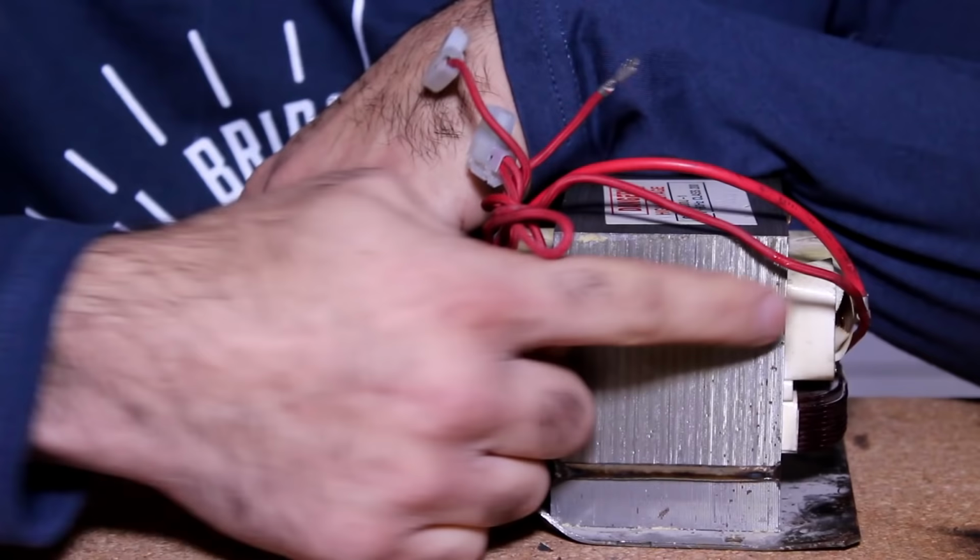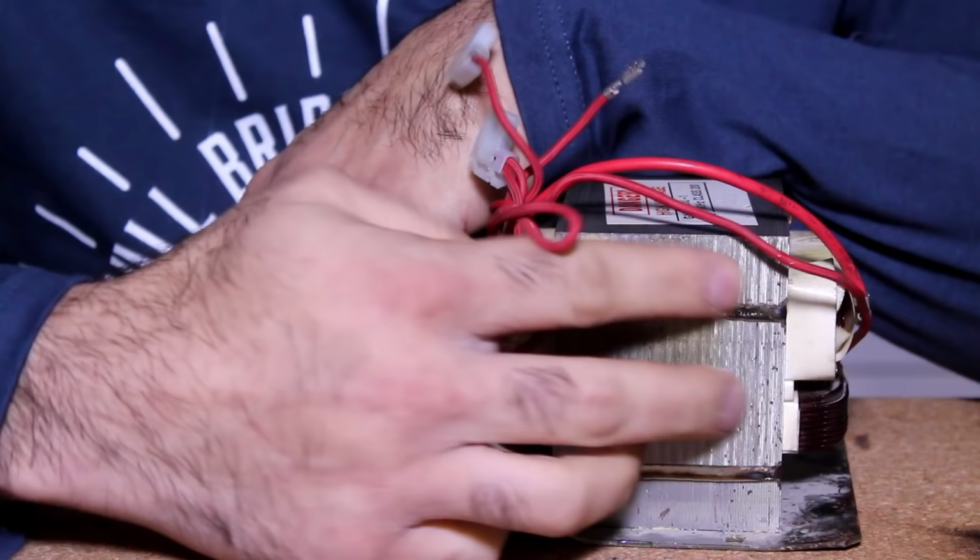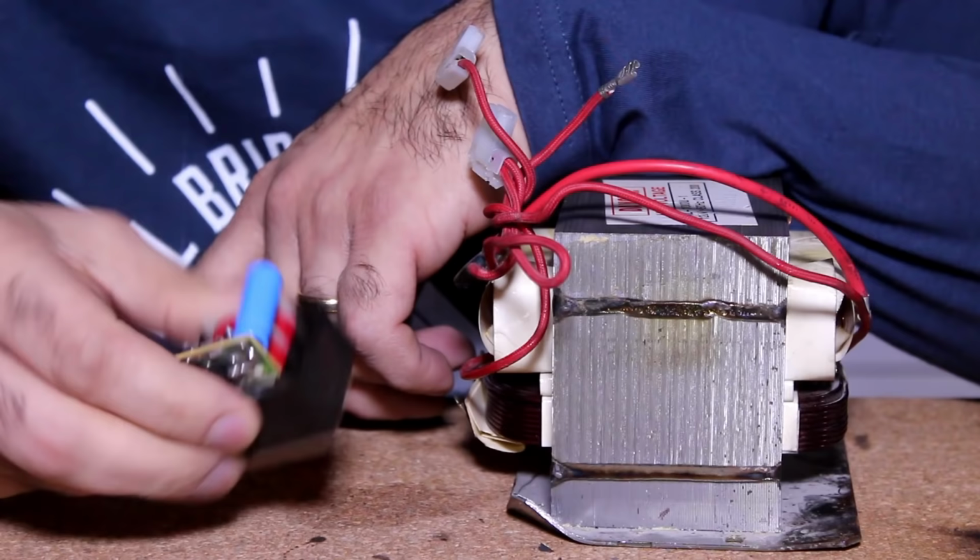Although I'm not sure if in this specific transformer they ruined it by welding all the layers together. Maybe some idiot thought it was a better way to hold the layers together, because I haven't seen something like this in other transformers. Or maybe in fact this is by design and makes it work better. Let me know in the comments.